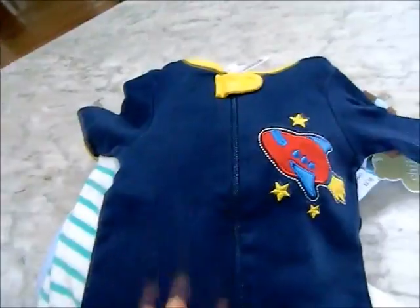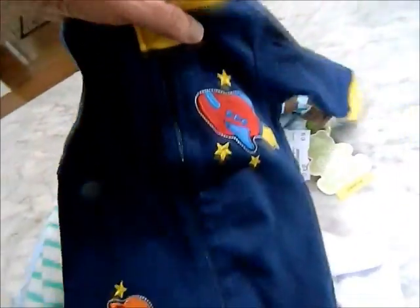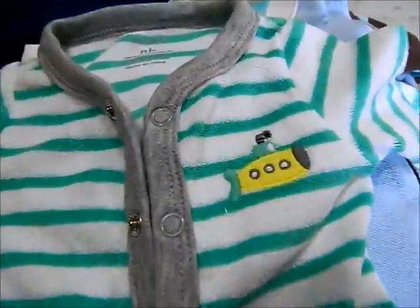So anyway, let's see what we got here. These are all little sleepers mostly. So it's got the little rocket and it's got the little Saturn planet. So there's that. And then I got him this little sleeper. I thought this was cute. Little submarine on it.